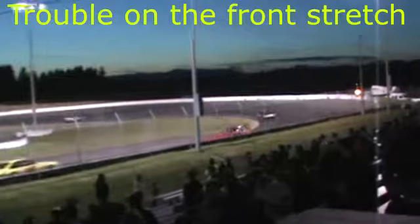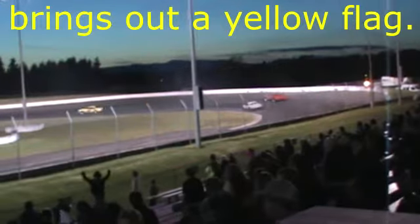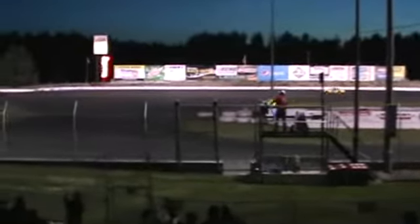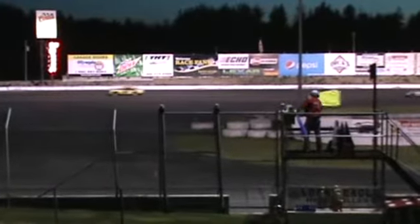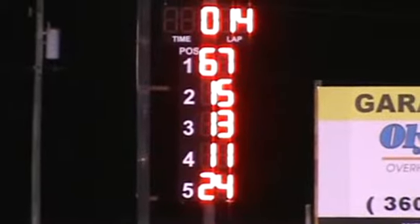The distance between him and Hallett has remained pretty consistent. We got trouble on the front stretch, right in front of your leader. Trouble for the 6 and Mark Spicer. Well, Fisher sure was hoping that we could see this thing go from green to checkers, but that is not what's going to happen. And Mark Spicer had trouble right there on the front stretch, and he's going to pull it off with a mechanical.